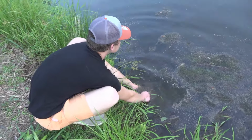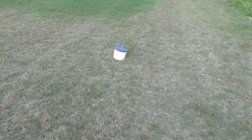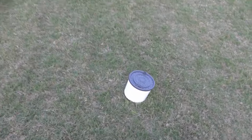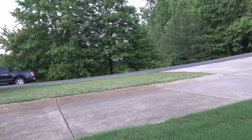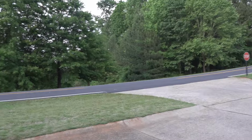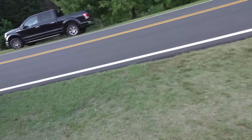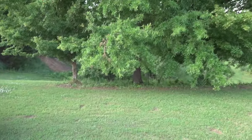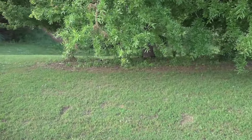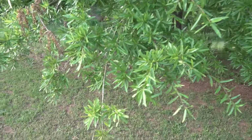Yeah. All right, I'm gonna go catch you some more real quick. Here, bring the bucket. Let's go find some cicadas, guys, for Nathan. These things are everywhere. Let's go look in these trees. See if we can see some. I bet the birds are feasting right now.